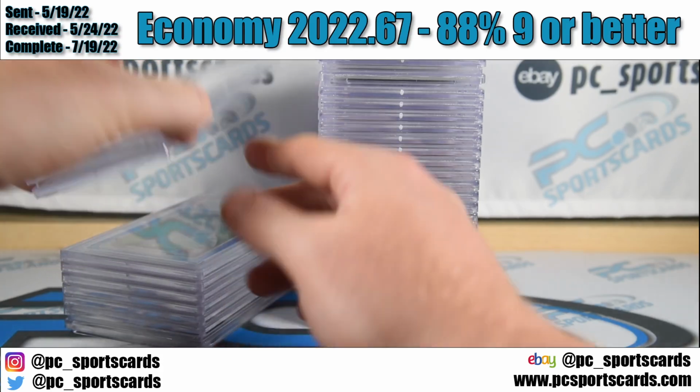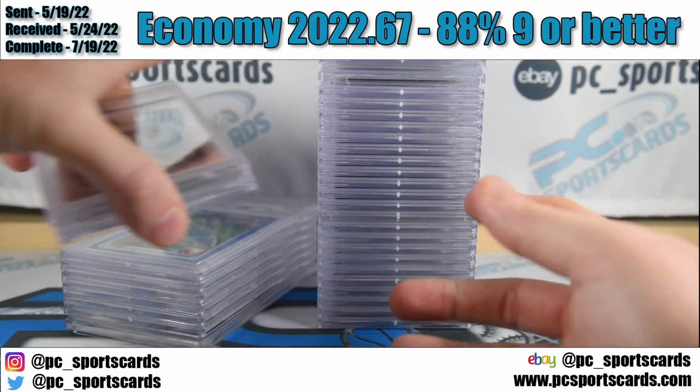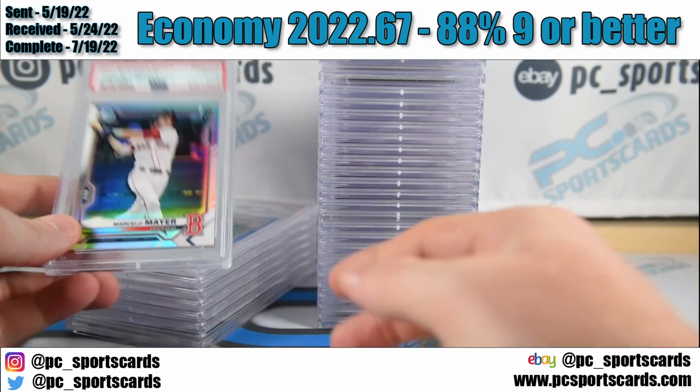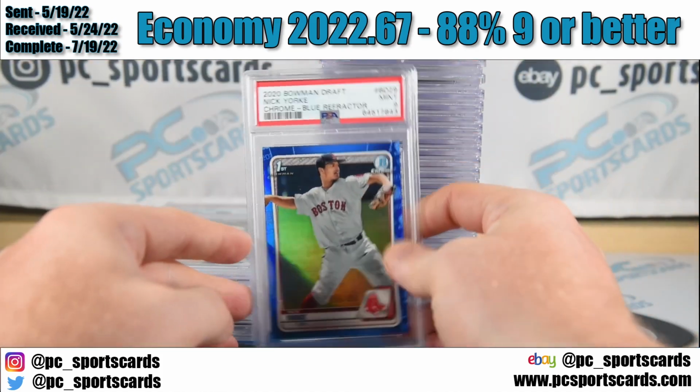Yeah, all these 2020 Bowman cards. Marcelo Refractor. Nick York Blue.